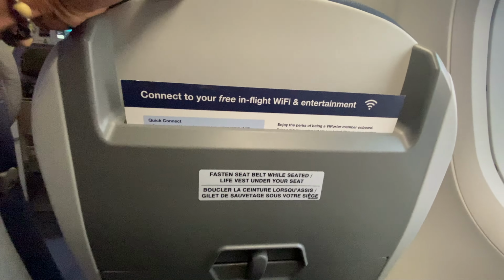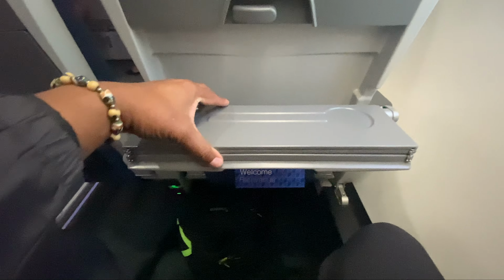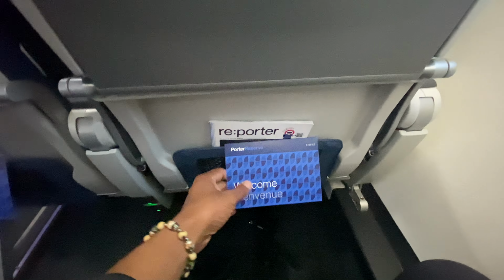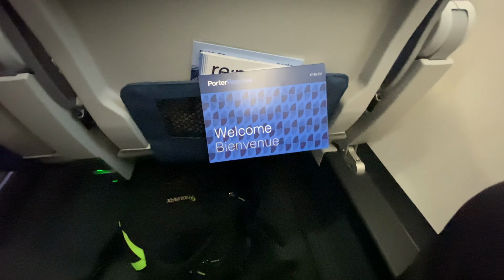This was PD 302, Porter Airlines flight 302 from Vancouver to Toronto, 4 hours and 10 minutes of actual flying time. As you can see, there's the tray table in front of you that comes down. Below that, you've got a pouch here to put some things. You do have a little more literature on the Porter Reserve. There you do have two charging outlets that did work, thankfully.